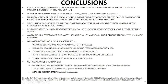The Younger Dryas, in comparison, had a somewhat similar scenario. As we were coming out of the Ice Age, the CO2 actually started increasing from about 200 to 270 parts per million, which was then part and parcel of adding to the warming climate. Some people think it was the major reason the climate continued to warm. There was also local cooling.